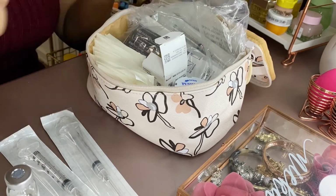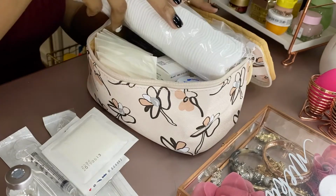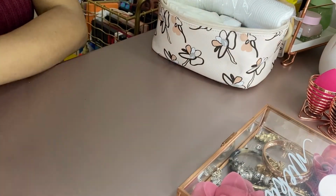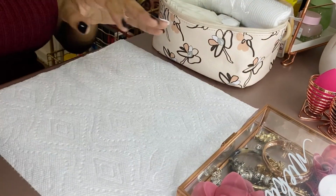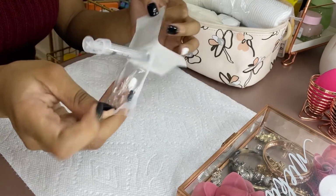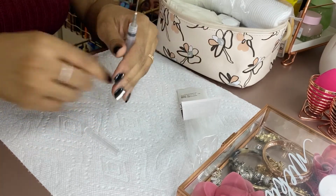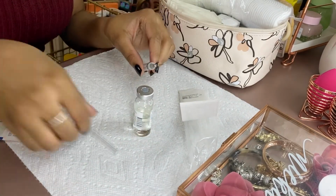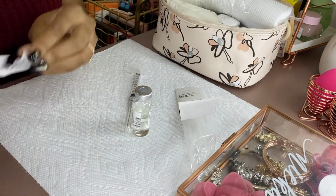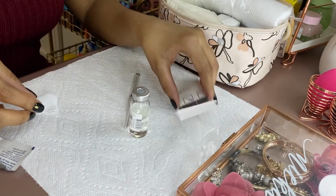I take out my alcohol pads, and I think I might just take a gauze out and put that to the side. Lay out my paper towel. Oh my gosh, guys, this needle, oh my god. So, my progesterone oil. Let me close this back for the meantime and open up my alcohol pad. Always wipe the tip. Always wipe the tip.